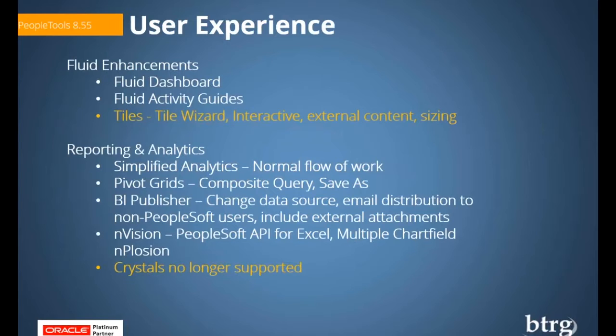And like I mentioned, we'll do a few demos around that. Pivot grids, a few advancements around pivot grids. The main one, we can now use composite queries. We can now save as pivot grids, which are pretty key for most of our clients.